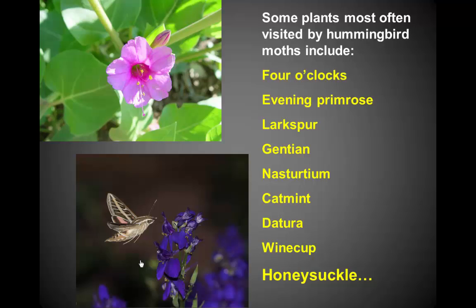So where you want to see more hummingbird moths, you might consider plants such as four-o'clocks or evening primrose or larkspur or gentian, nasturtium, catmint, datura, winecup, or honeysuckle. And actually honeysuckle is particularly good because honeysuckle not only supports the adults in the form of having flowers that they'd like to visit, but the bumblebee clearwings also develop on honeysuckle.